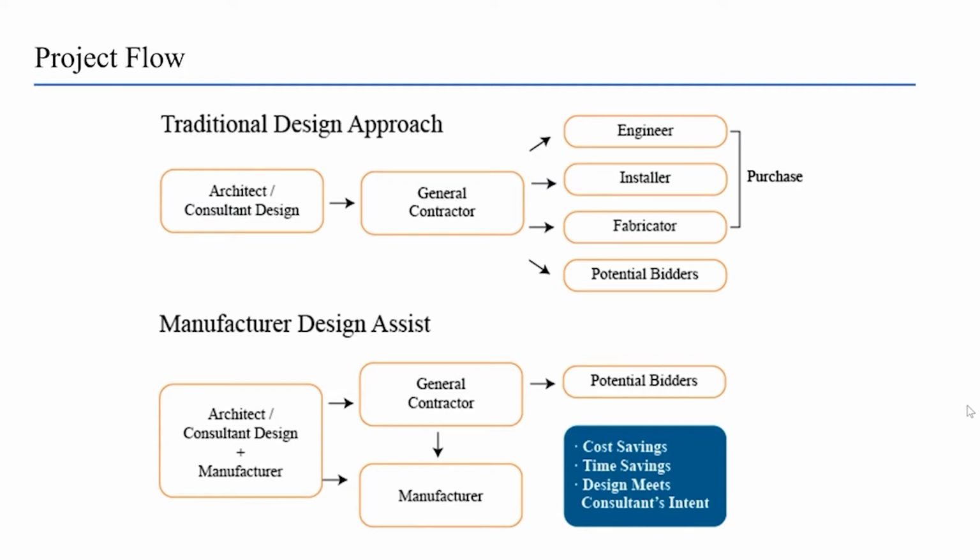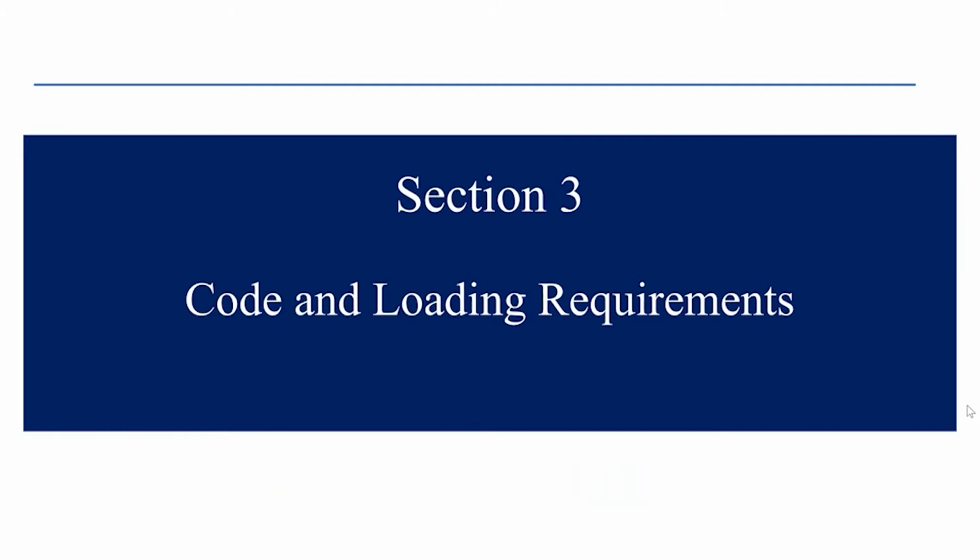The positive results of this approach are clear and can be dramatic in terms of cost and time savings, satisfying general contractor needs and ultimately the end users, while the end result for all parties is that the design intent is more closely met. On the topic of engineering, I'm going to turn this over to our engineering expert so you can get an idea of the technical information that is important to both understand and communicate about early in the design phase to make the project process successful.